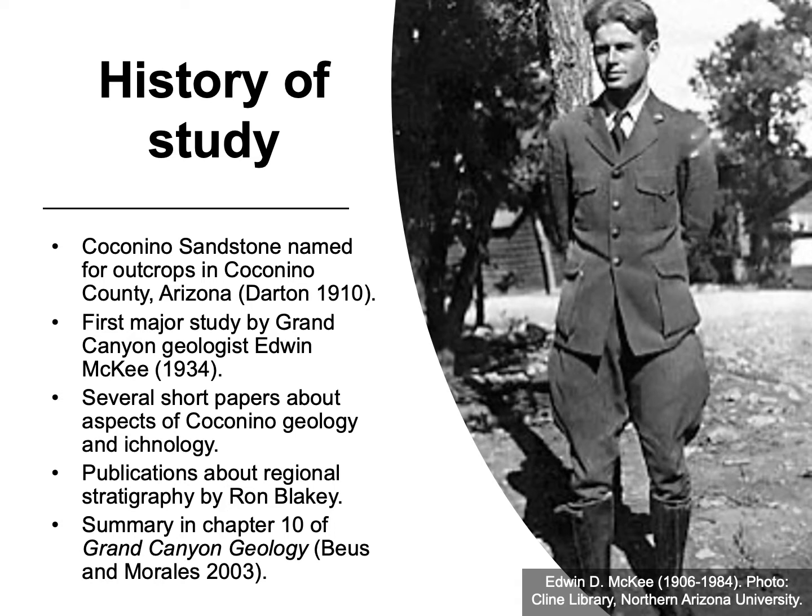A number of geologists, including McKee, also published a number of shorter papers about the Coconino, including studies of the fossil trackways and crossbeds. Several major papers about the stratigraphy of the Pennsylvanian and Permian rocks of the Colorado Plateau, including the Coconino, have been written by geologist Ron Blakey. And in 2003, all of this work was summed up in the second edition of the standard text on Grand Canyon geology.